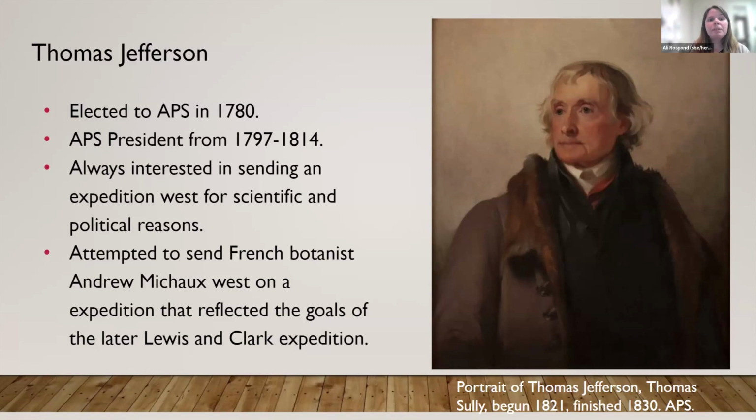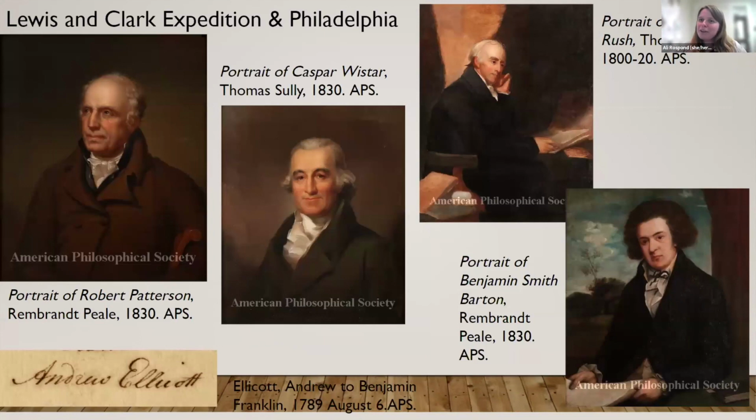the head of this expedition west. That was to go west, chart your territory, make it to the Pacific, collect plant specimens and animal specimens, and document the whole passage out there. But to do that, Meriwether Lewis needs to also learn a few more things before he goes out west. He needs to get his supplies. So as I like to say at times, Lewis and Clark kind of started in Philadelphia. Jefferson brings Lewis here to Philly, to Pennsylvania, to learn from APS members.